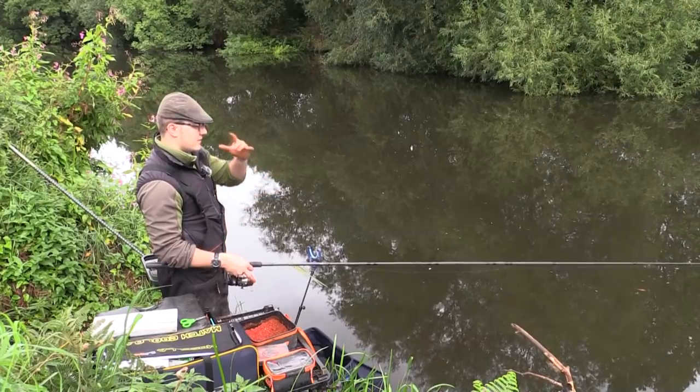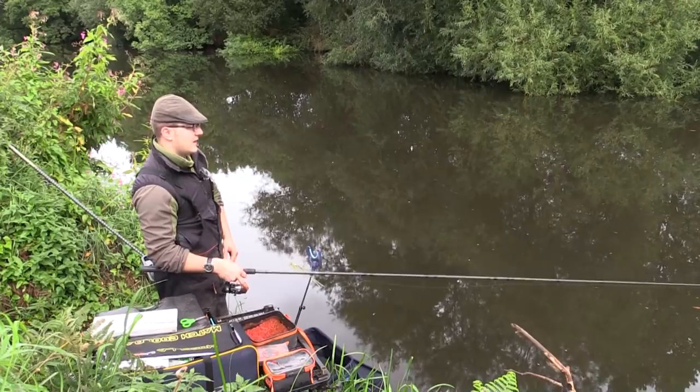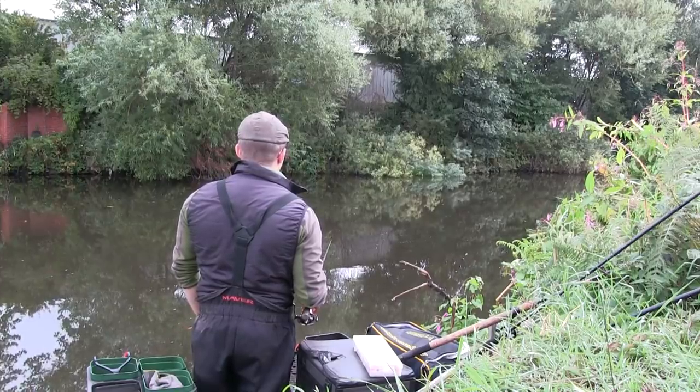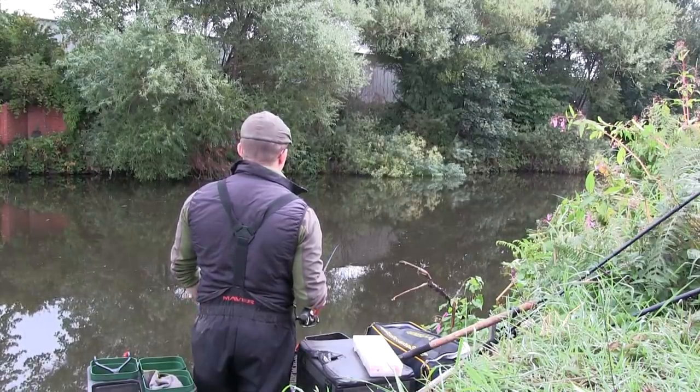Again, with this section being so slow and clear, tiny little indication there, it's never going to really lend itself to catching huge weights of fish unless there's a little bit more colour in it, which, like I say, today there's a tinge, but it's not as coloured as I'd have liked ideally.